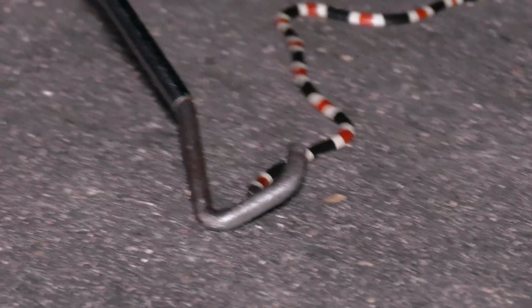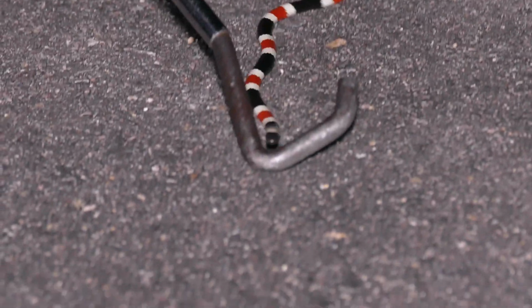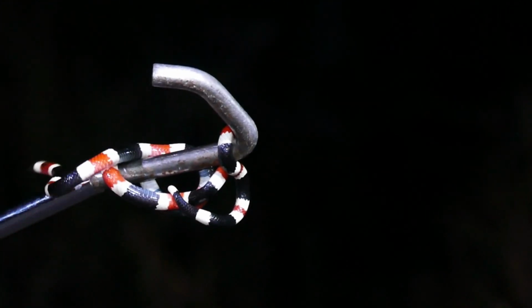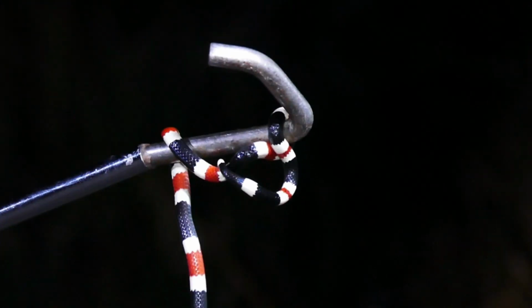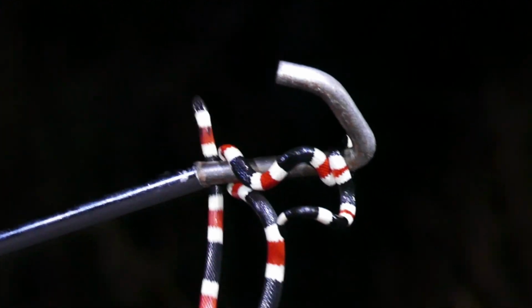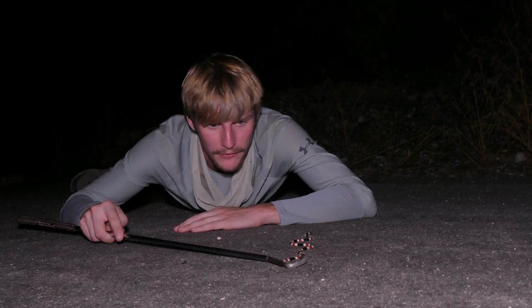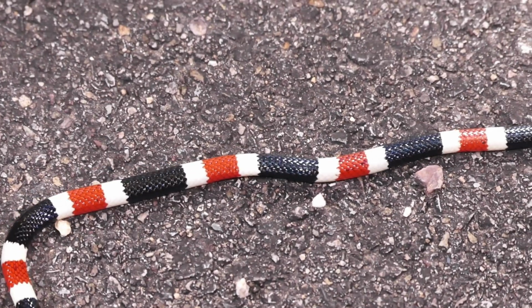It's very interesting. They've got a very faded coloration in comparison to the Texas and eastern corals. It's kind of like they've lost their saturation out here, except for that orange. That orange is very bright. You can see it's got very wide black bands, and that's definitely not the norm for this snake. They're very variable. You can have some that are high red, high white, high black.